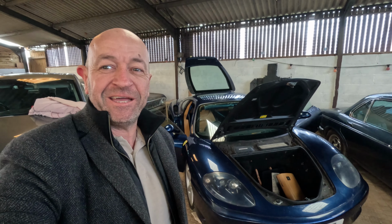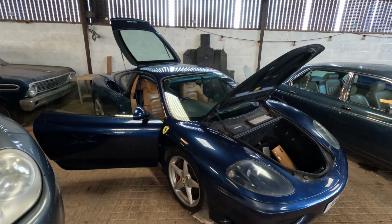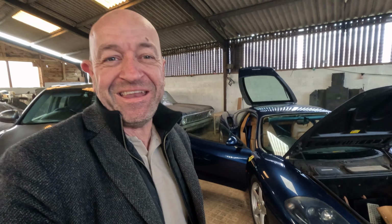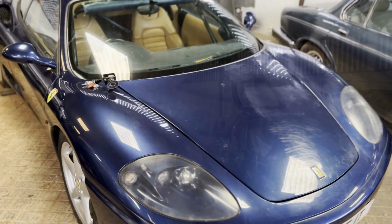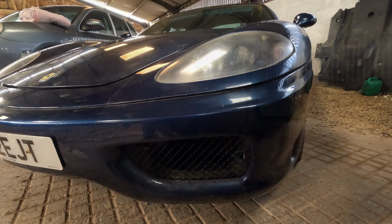So you join me in an awesome barn full of lots and lots of toys, but most importantly, this toy, which I've put a deposit on. Yay! She needs a little bit of TLC, to say the least. There are many projects required to get this thing back on the road, but I cannot stop grinning. Yay! So, where to start?